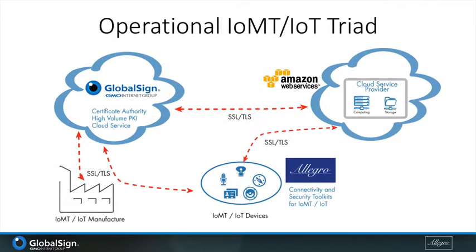So let's look at the operational IOMT and IoT triad, what we call. So you're going to have three basic things. You're going to have, on the left-hand side, a certificate of authority that provides very high volume PKI and cloud services to be able to inject this immutable device identification during the manufacturing process. An IoT device is really also always talking to a cloud service provider of some sort. And in this specific example, I'm just listing Amazon Web Services, but it could be any of over 500 vendors that are in the IoT space today.